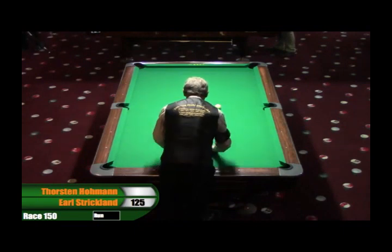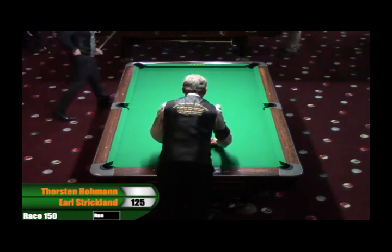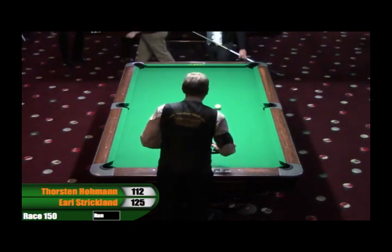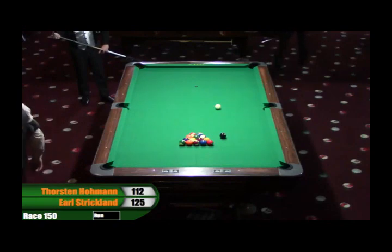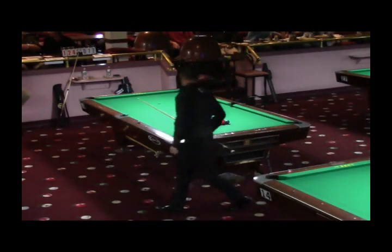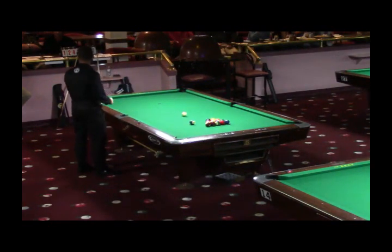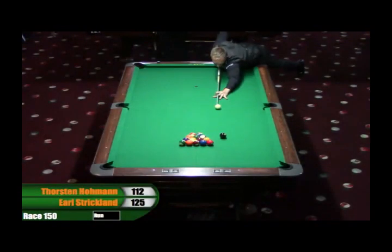Updated score. Thorsten's over 100 balls, he's at 112. Just a quick peek to the other side of the table. That one is 124 for Mike DeShane, and now Mika Immonen has 72. And he's working. Yeah, and still up at the table, as we're going to watch Thorsten Hohmann's break shot.